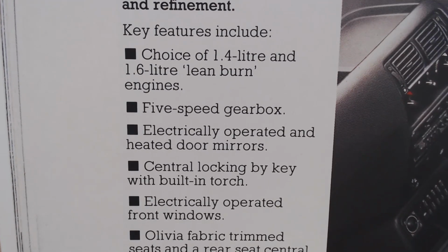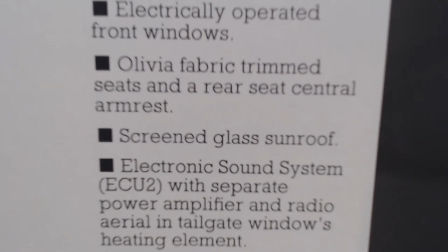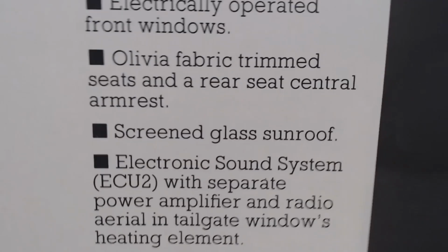We've got a choice of a 1.4 or 1.6. No diesels. I think they've thought, we don't want diesels with our Ghia badging, but we've got a 5-speed gearbox, electronically operated and heated door mirrors, central locking, electrically operated front windows now, Oliva fabric trimmed seats with a rear seat central armrest, screened sunroof, electronic sound system, looks like something a little bit nicer.